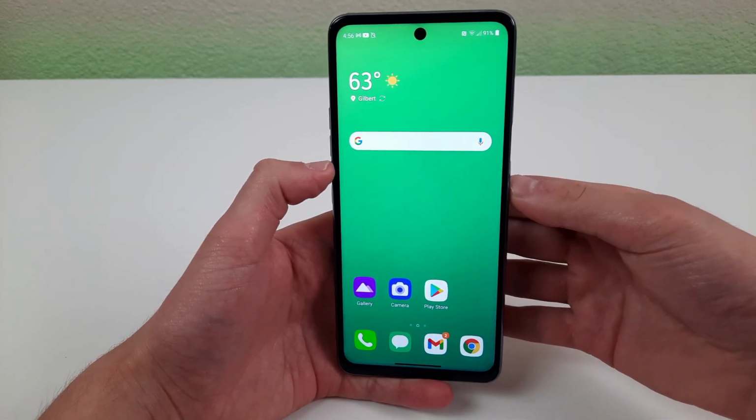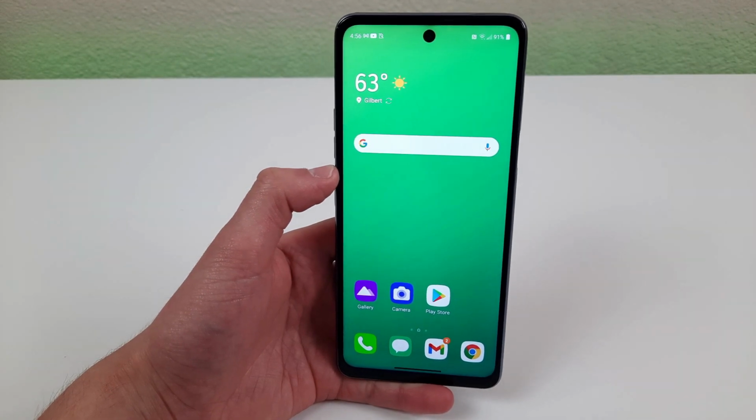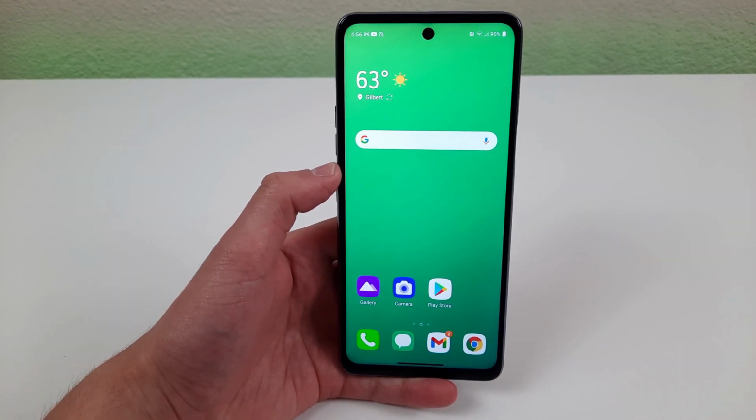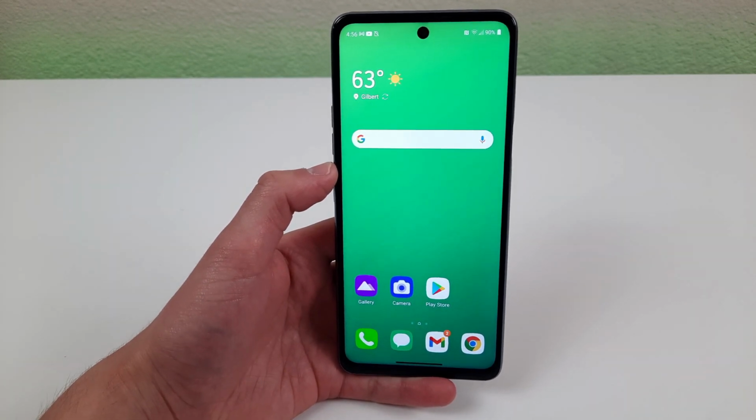Face Unlock does take a second, and even then, once you do the Face Unlock on the iPhone 12, you do have to still swipe up. So as far as convenience of unlocking the phone, the LG K92 has a huge advantage here.